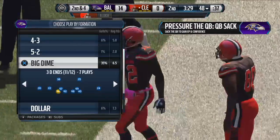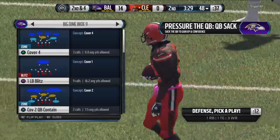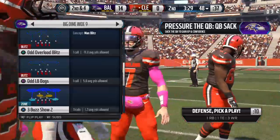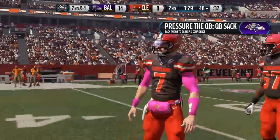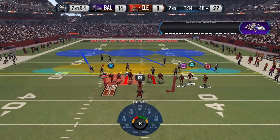You got to be able to adjust when you run these drag routes across the field. The throw cannot always be right on target. Can you reach behind, make the catch, and keep going full speed? That's the sign of a good receiver. 2nd and 4 coming up.